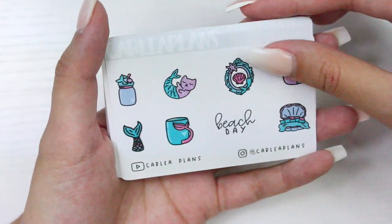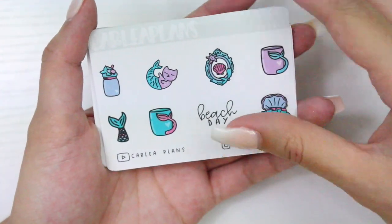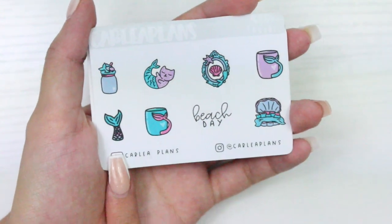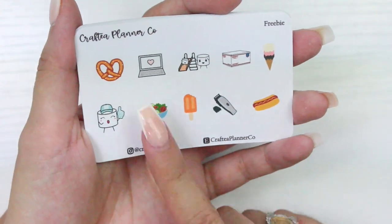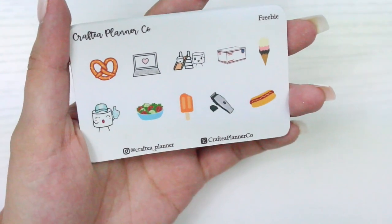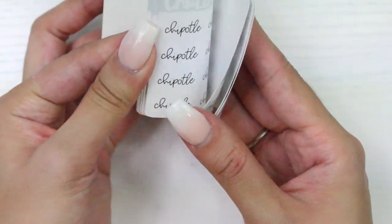This is the $15 or more freebie. Thank you so much. Oh, these are all cute. Definitely would not see myself using this ever. However, I can appreciate that they are cute. And then this is a collab freebie with Crafty Planner Co., which coincidentally, I feel like I have looked at that shop too. I don't know. So these are all of the little mini scripts that I got.